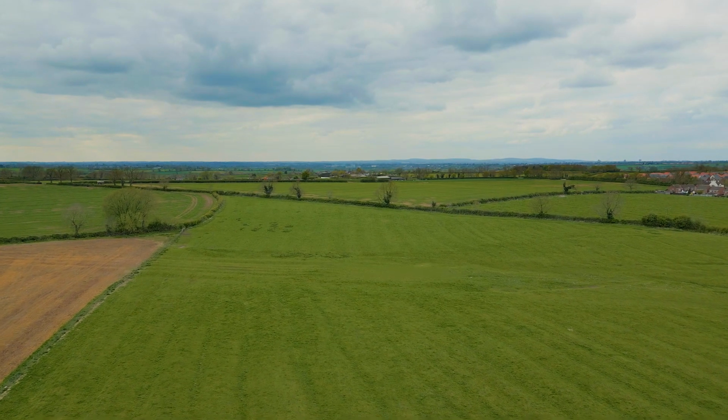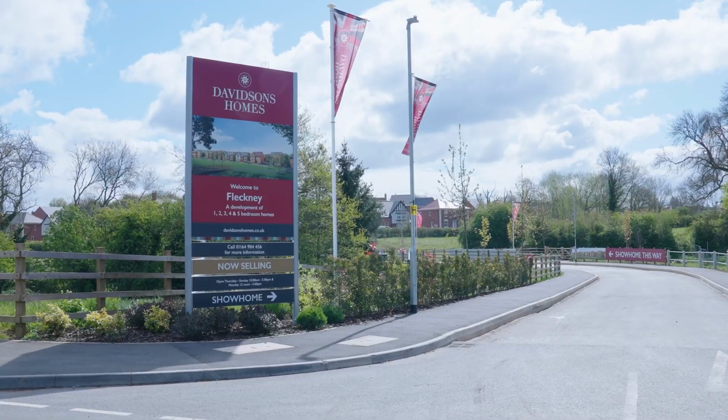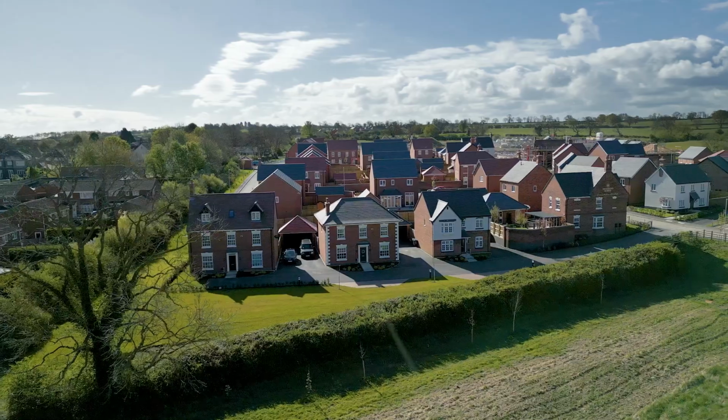All this is a stone's throw from Fleckney, where you'll find great shops, places for coffee, and local sports teams. Plus, there's a popular recreation ground and garden centre just a mile away. Brook Fields is ready to welcome you, so visit our show home to experience the Davidson's difference for yourself, or visit davidsonshomes.co.uk to find out more.